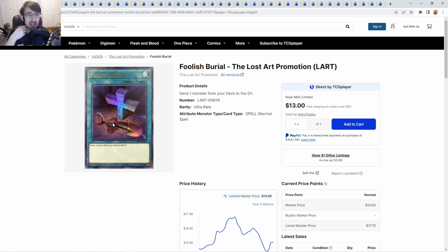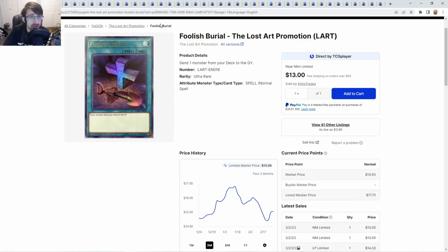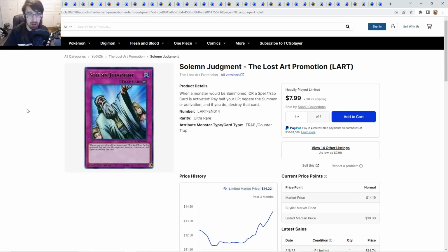I feel like, how should I say this? I feel like the obsession over Lost Art and the hype of Lost Art has really, really died down. But I feel like there will be a point where they will spike back up, especially because Konami does not know how to make good Lost Art sometimes. They're very 50-50, and that might be a compliment even at this point with Lost Arts, unlike when they were trying to push this and they really gave us bangers. Yeah, $14, $15, not bad for a Lost Art Foolish.